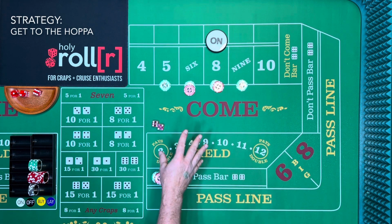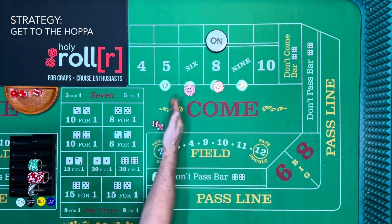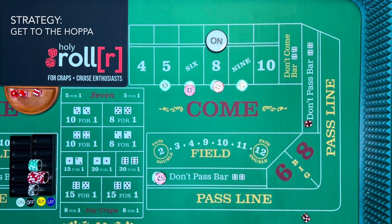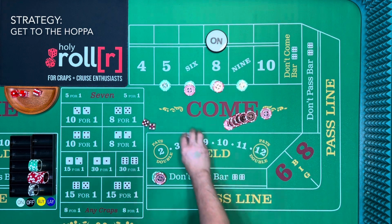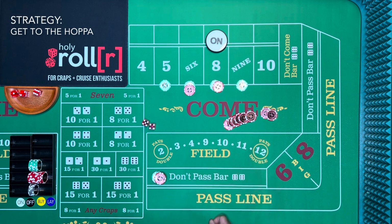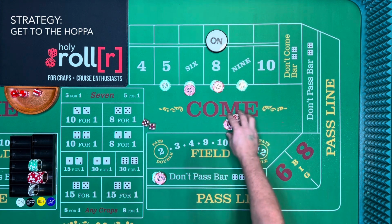All right. So now we want to miss that 8. We want a 5, 6, or 9 would be great. All right. Here, let's see what we could do. And it is a 9. All right. So we got a 9. That pays $35, right? And so what I'm going to do is I'm going to pay it out in reds instead. Okay. Then I'm going to add $5 from my rack. Okay. So that's $40 altogether.